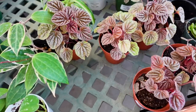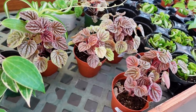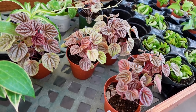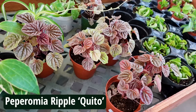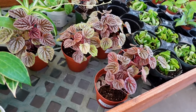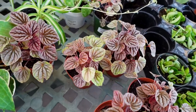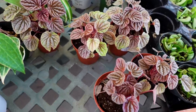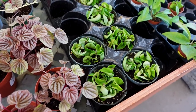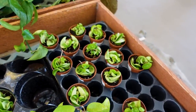And then over here we've got some type of Peperomia caparata. Let's see if it says. It says Ripple Cuto? I'll flash it on screen for you guys. I think it's pronounced Cuto. These are $13. It's not a variety I've heard before. I'll have to do a little research, see if I can figure out when this came about. But we've got some very tiny Hoya carnosa compacta, the all-green variety over here, and some even tinier ones over there.